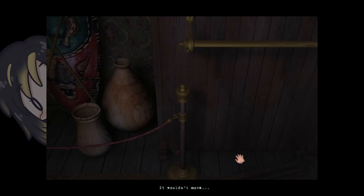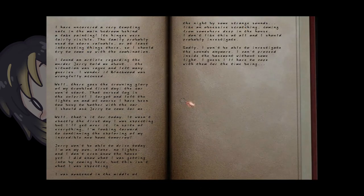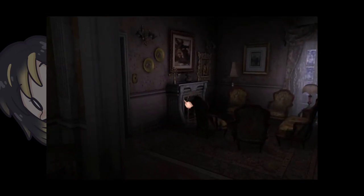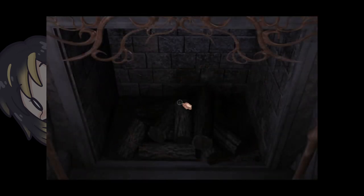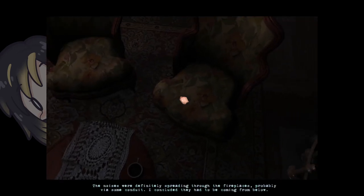I really am stupid. But I found some wheels, so that's something. I really need to start being smarter. Holy crap, I am not. This one was it. This was definitely spreading to the fireplace, probably via some pipe, concluding that it had to be coming from below. Okay, so now we check that.